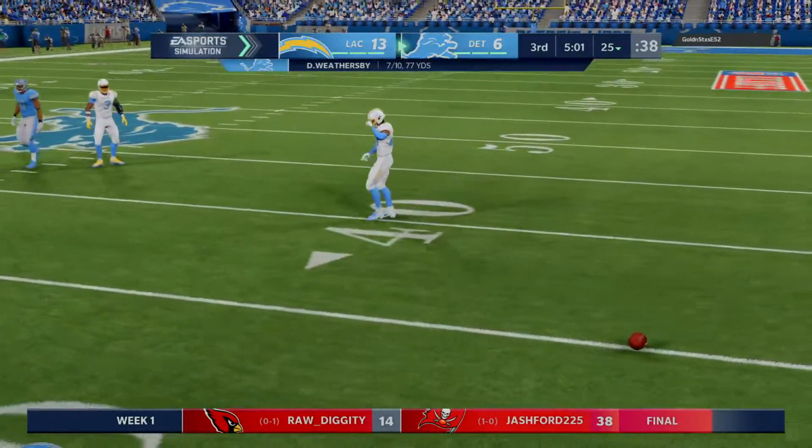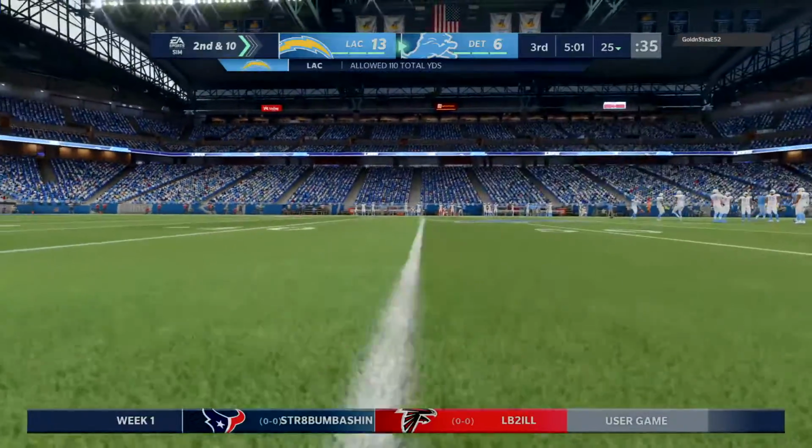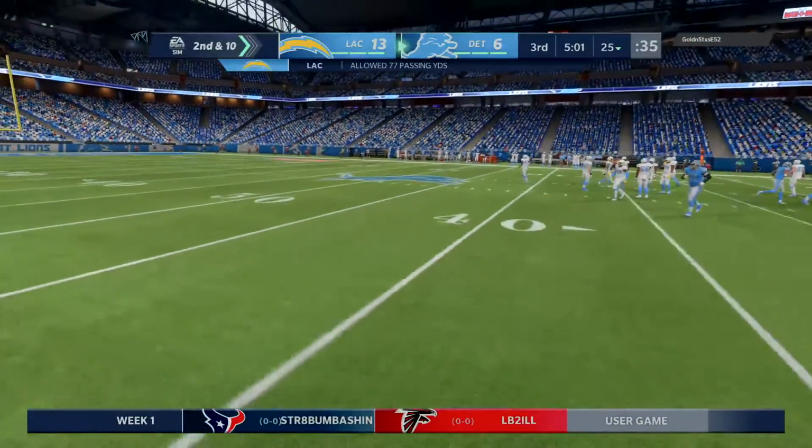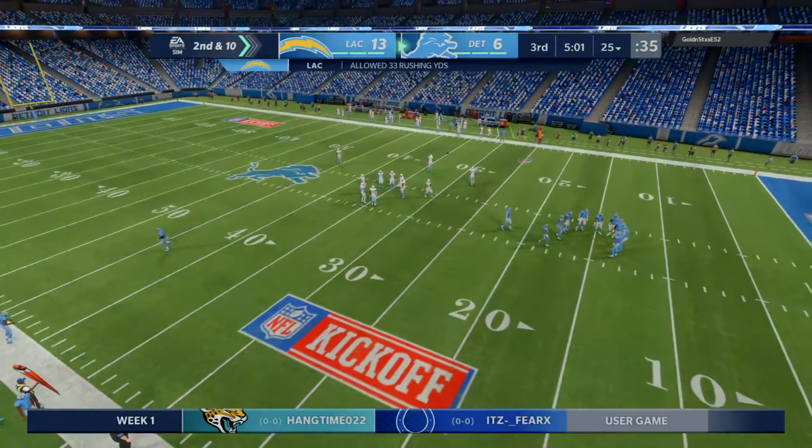They can still run their offense. Plenty of time to get back in this game. And nearly picked off there. And it would have been a great time for their first pick. Instead, it's second down.